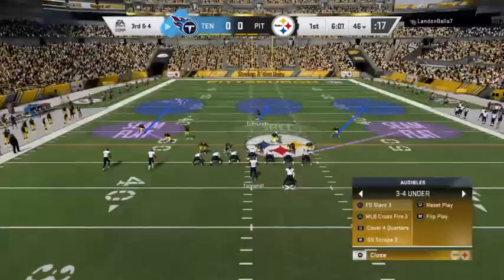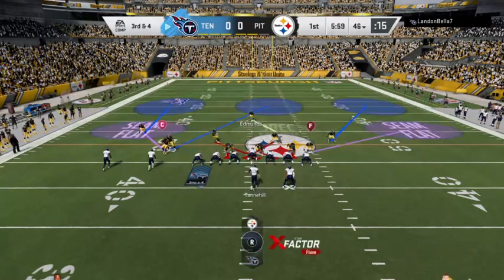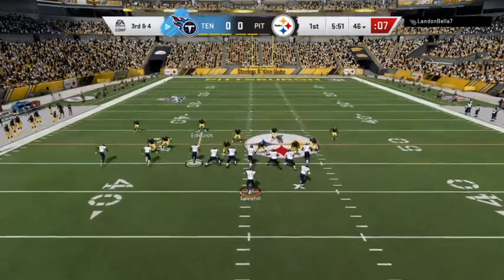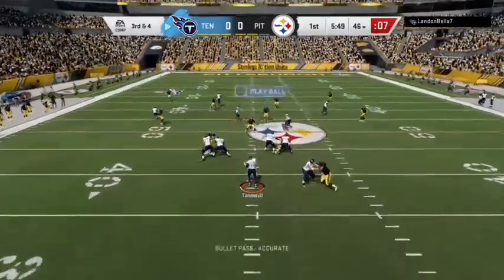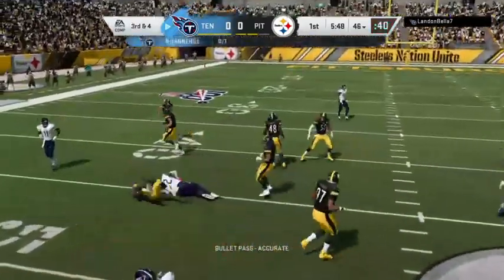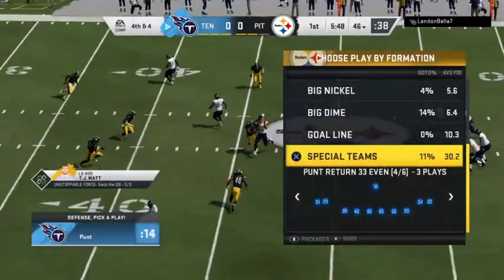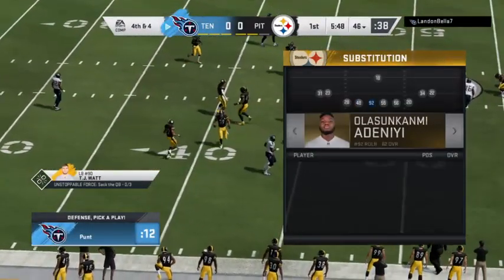Let's go now. 60 Pittsburgh. 22 Jet Bomber. 22 Jet Bomber. Hey, team 6. 55. From the gun on 3rd down, Tannehill. Oh, he almost picked it. Nearly a turnover there on their opening drive. And that's a throw he'd like to have back. Now 4th down.